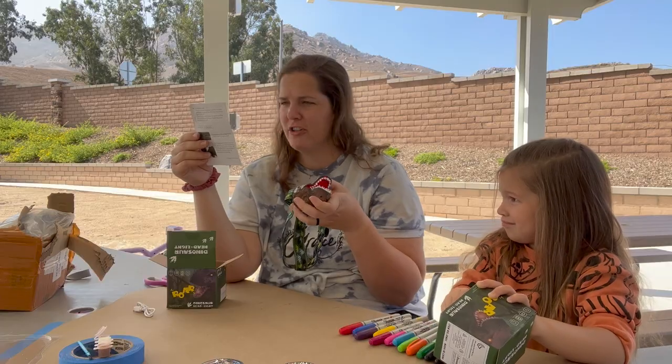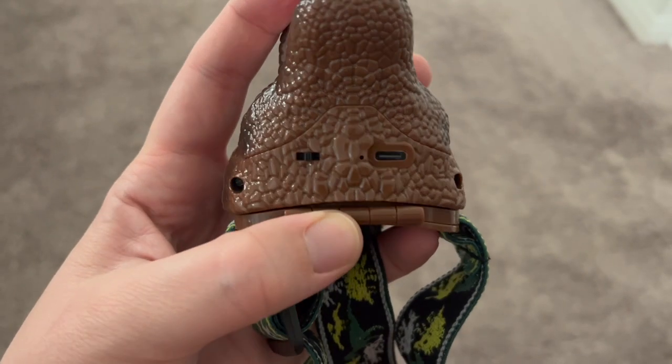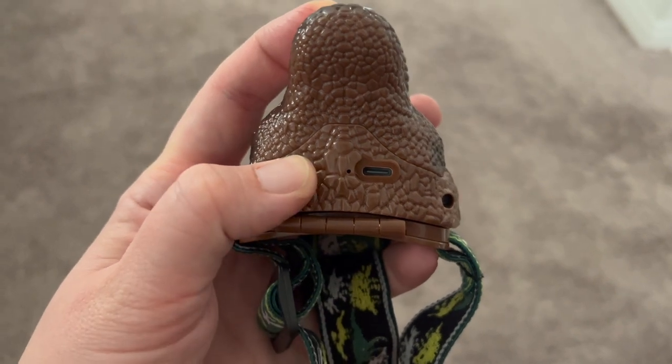Probably, yeah, right next to the charger. There's like a little hole. Okay, so you push the switch to the middle for silent mode and to the end for sound mode. So apparently it makes sounds, which is pretty cool.